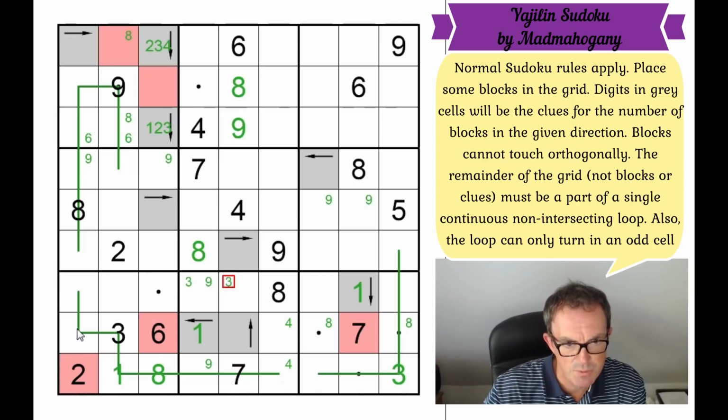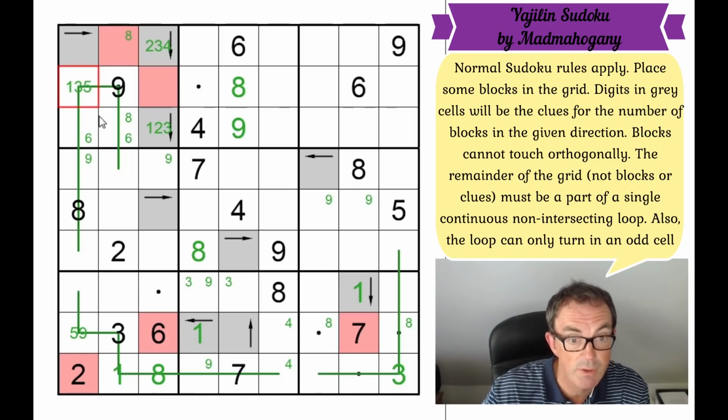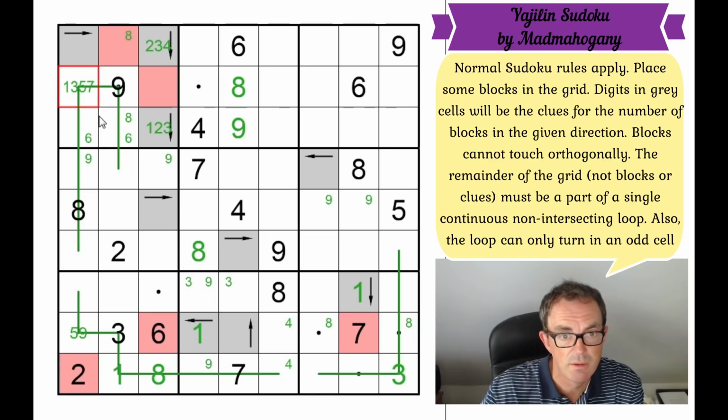And this square has also got to be odd, hasn't it? That's got to be 5. Oh, oopsie, wrong pencil mark. This square's got to be 5 or 9. This square's got to be odd. That's got to be... Oh, that's not helpful. 1, 3, 5 or 7, I think.